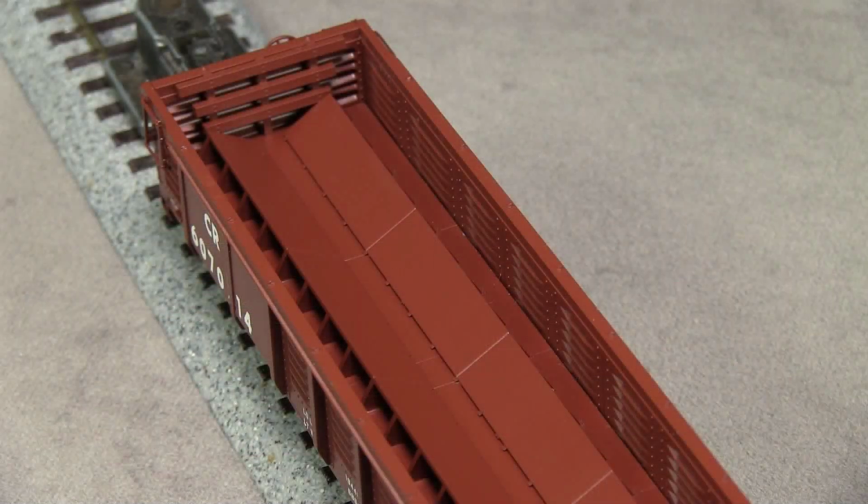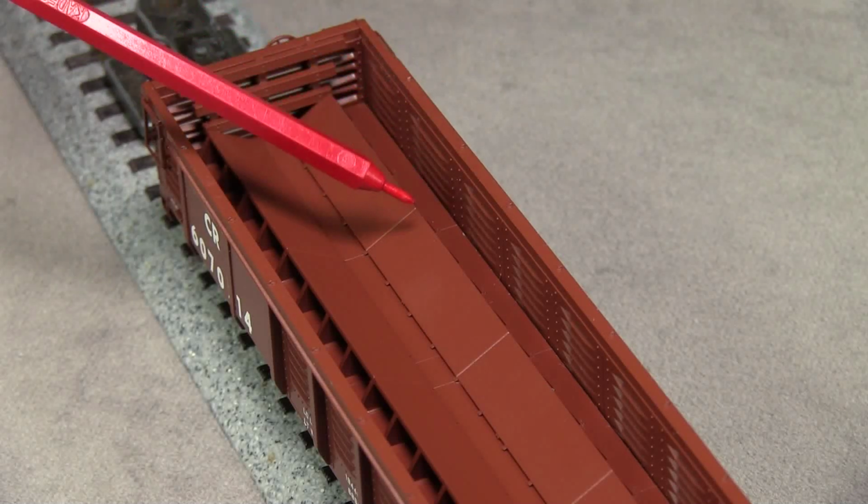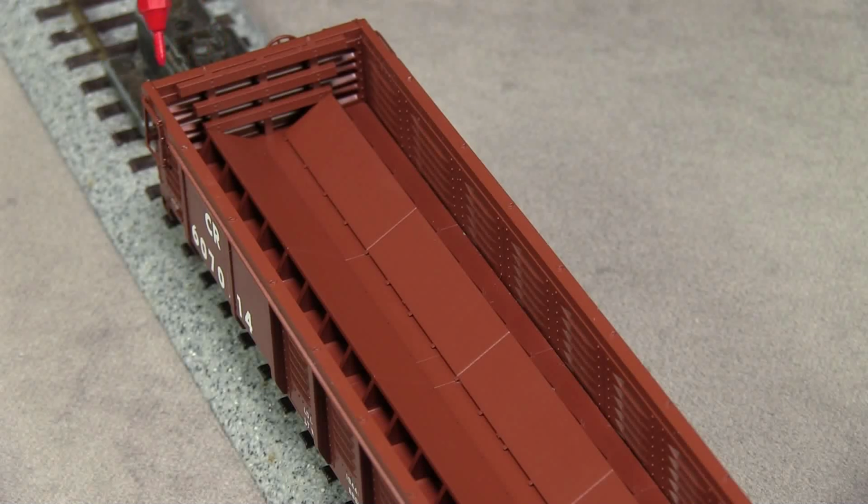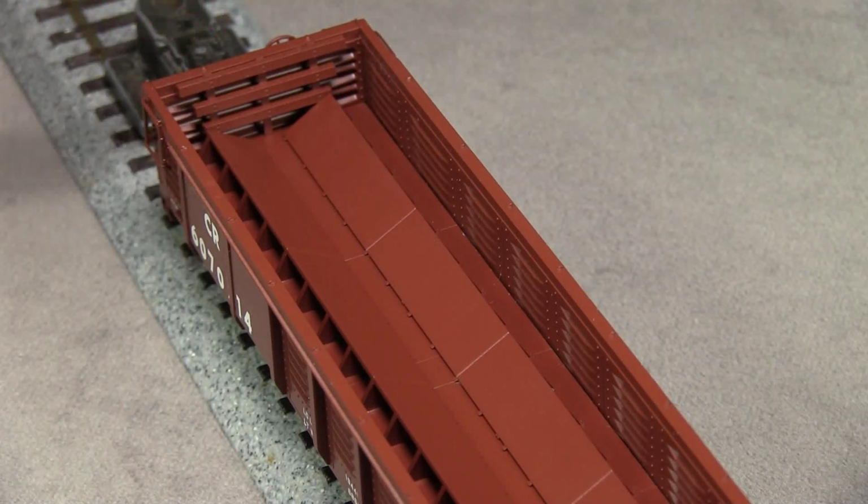I really like the interior of this car. It's really good that the corrugations are also present on the inside, which is something you don't see in some models. Also, the coil rack is really nicely done, and I'm really impressed with the end, which is actually a freestanding part, so it actually has depth. You can see through it. That's a really neat effect.